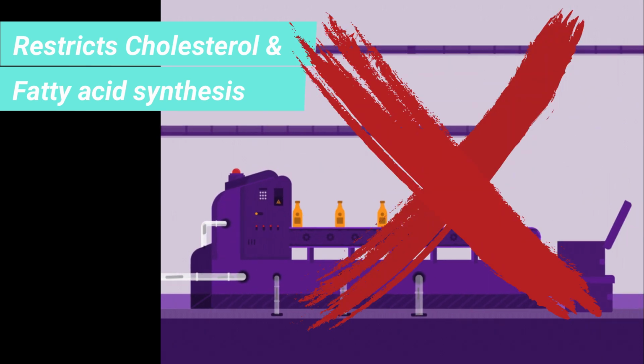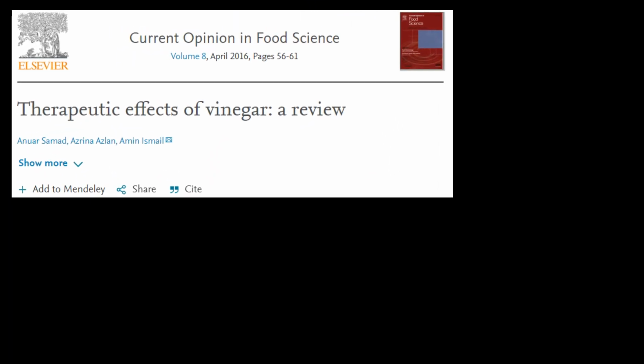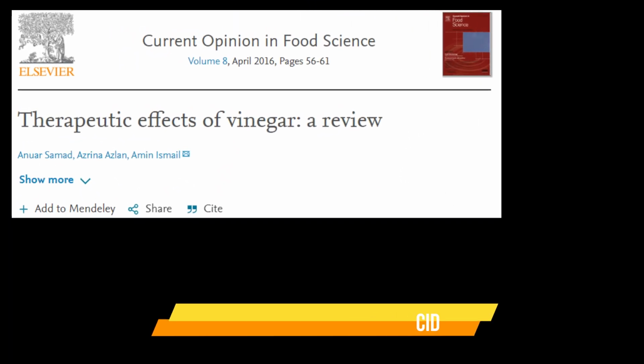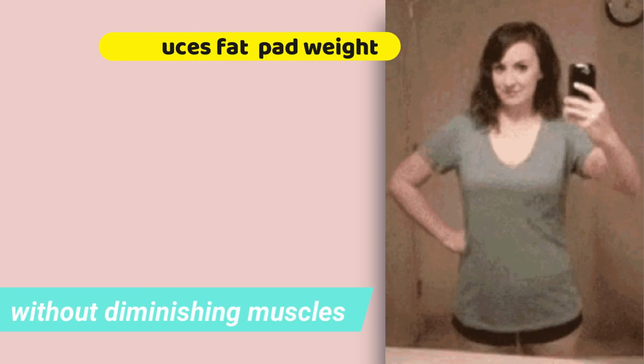stroke. Acetic acid present in vinegar also restricts cholesterol and fatty acid synthesis. It also enhances lipolysis, and it also boosts oxidation of fatty acids. A study reported that consistent ingestion of acetic acid may reduce fat pad weight without diminishing the skeletal muscle weight.